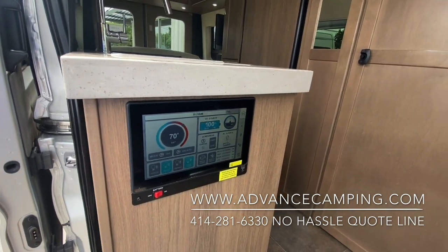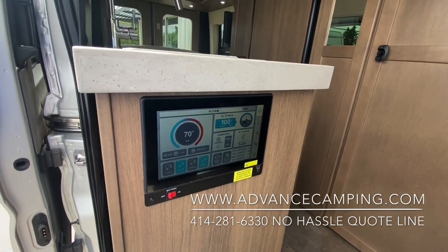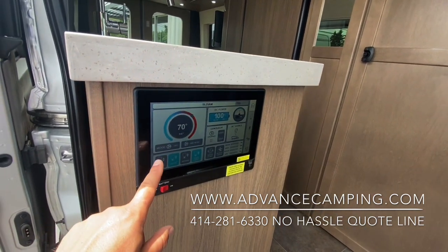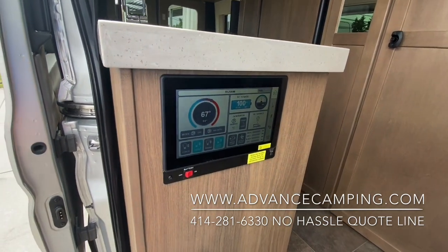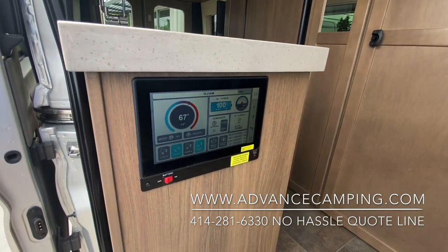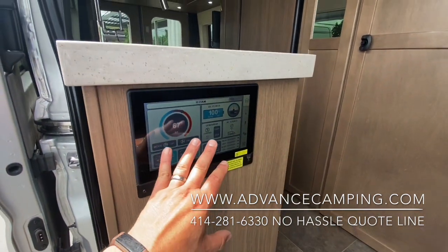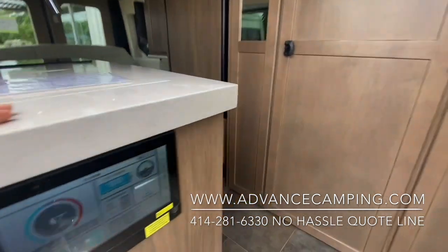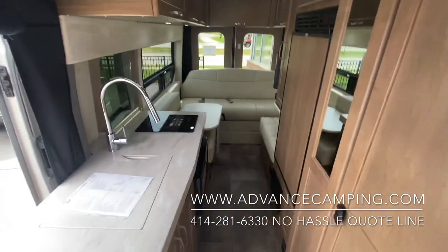You're not going to find switches everywhere. I mean, there are some coaches where none of the switches are labeled and you just really struggle to figure out what is what. But here it's all in one spot. It's very much like a smartphone. So you can turn your furnace on, raise or lower the temperature, turn the air conditioning on in the same spot, read your battery conditions, start your generator. Everything you'd want to do, put your awning out, right from this one point. And then there's another screen in the back, so if you're in bed, you don't have to walk to the front to do any of that. You can simply touch the screen in the back to control the items.